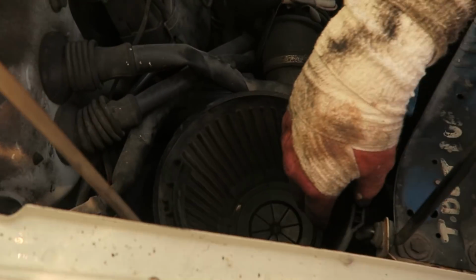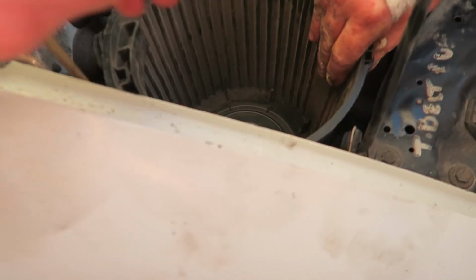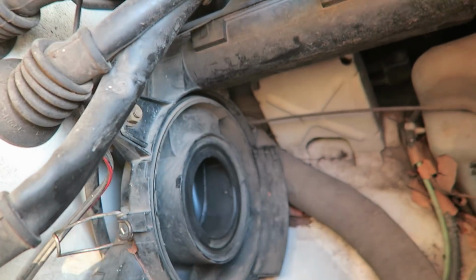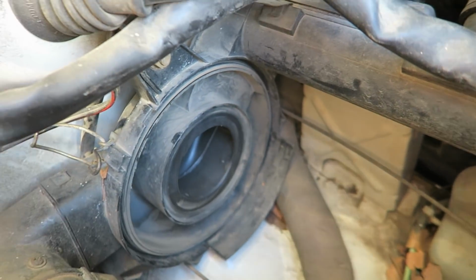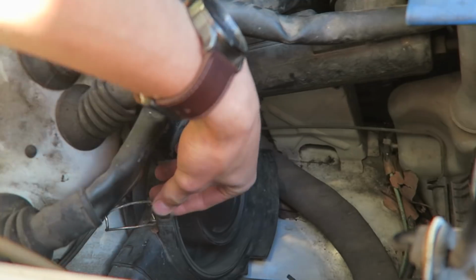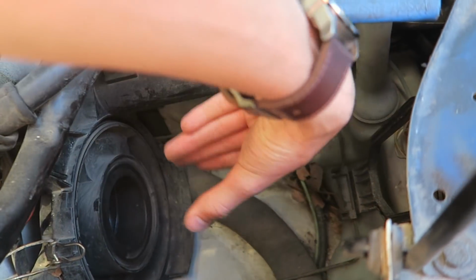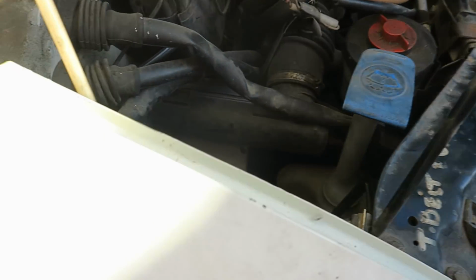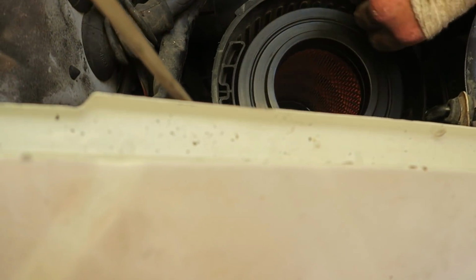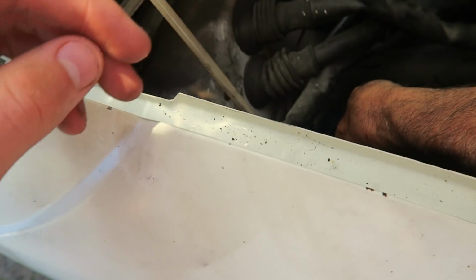So what we want to do now is try and get this box out. It's like a garbage bin. The air filter sits in here. It just unclips very simply and then pops out pretty much. Yeah, it's a good one. Clip it on. Put this one.